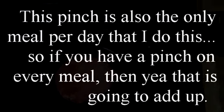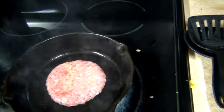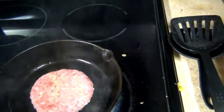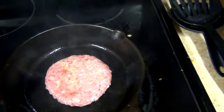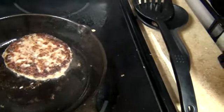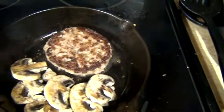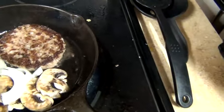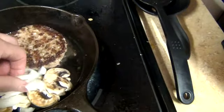If I put on a lot, anything more than a quarter teaspoon, I definitely would want to count that, because then that would impact my carb load. So at this point, this is when I throw my veggies in, and you'll see there's plenty of room in there. So we're going to throw those all in there.